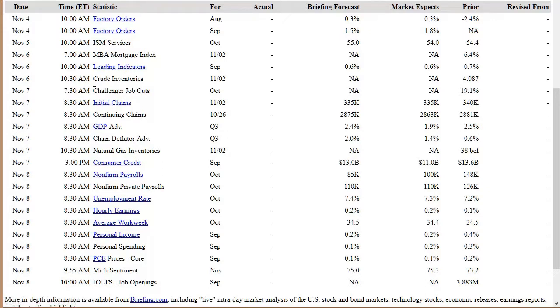Thursday, Challenger job cuts, initial claims, continuing claims, that's a weekly number. Here's the big one: gross domestic product, the advanced look. This is a once a quarter look, the first look at Q3's GDP number. This was supposed to come out last week and did not. It's a big one to cause a gap more than likely. Natty gas inventories after that, consumer credit after that.